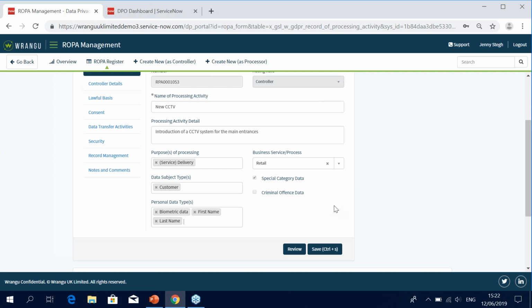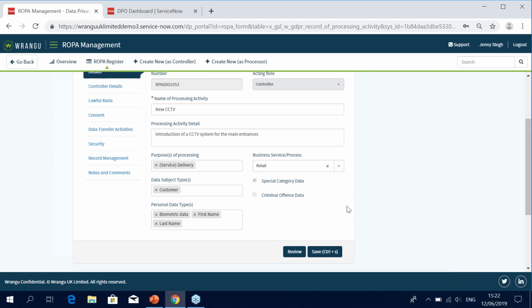The other point is that we can now connect this record of processing activities to the ServiceNow CMDB. This is where we can choose a business service or a process that is connected to that record of processing activities.